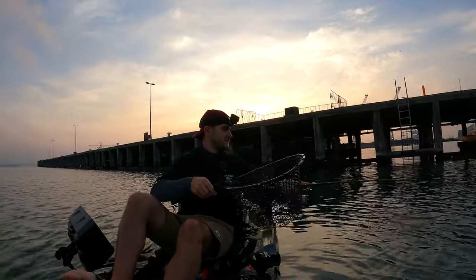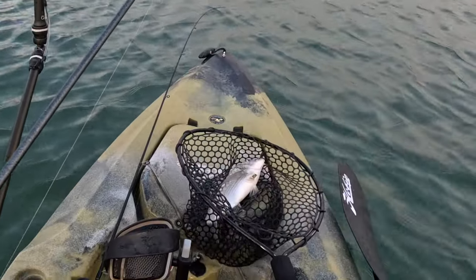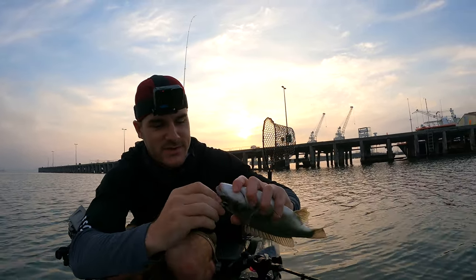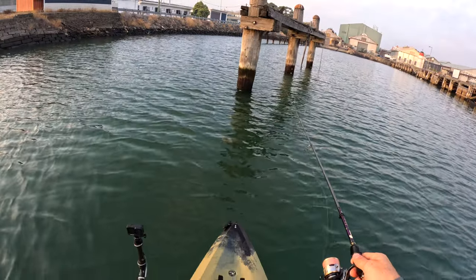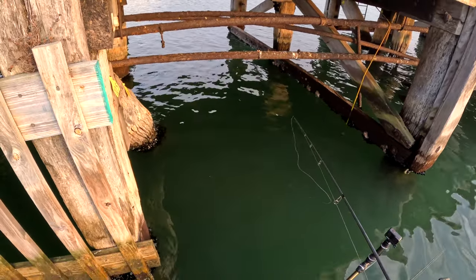Well, he's not too bad. Boom. So there's our brim, another species ticked off the list. Actually, no, we've got a couple brim now, but first legal one anyway. Just crunch that, let's put him back. Oh, all right, let's get some bigger ones. Oh, big brim, big brim. Eat it.